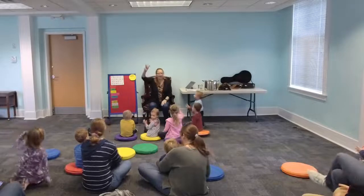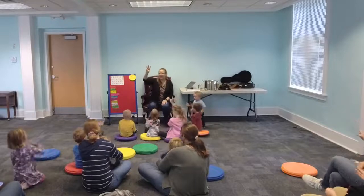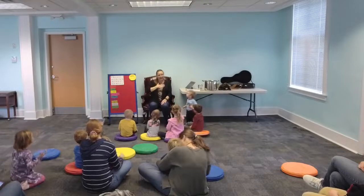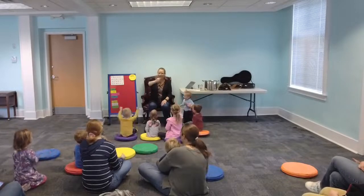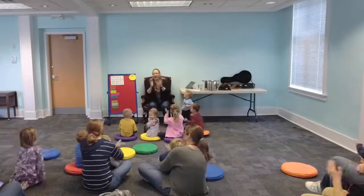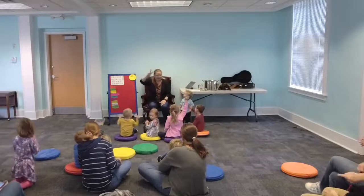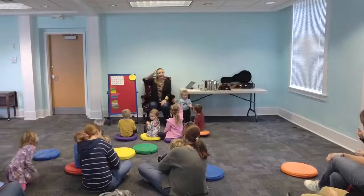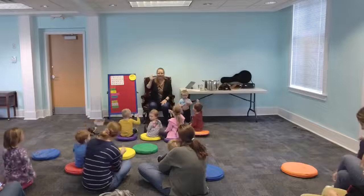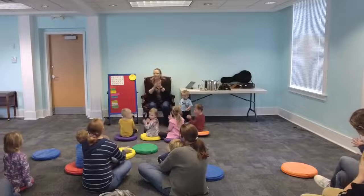How many pumpkins do we have left? 3. 3 little pumpkins hanging on a vine. 3 little pumpkins that are mine. Pull one off. Give a little sigh. Almost time for pumpkin pie. 2 little pumpkins hanging on a vine. 2 little pumpkins that are mine. Pull one off. Give a little sigh. Almost time for pumpkin pie.